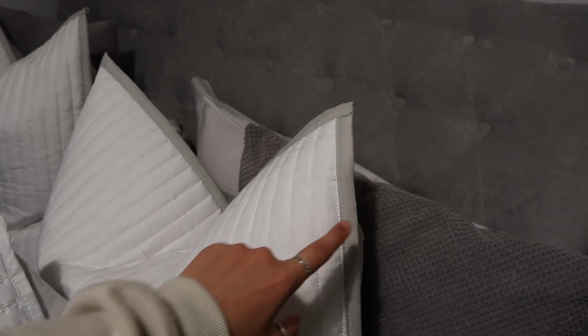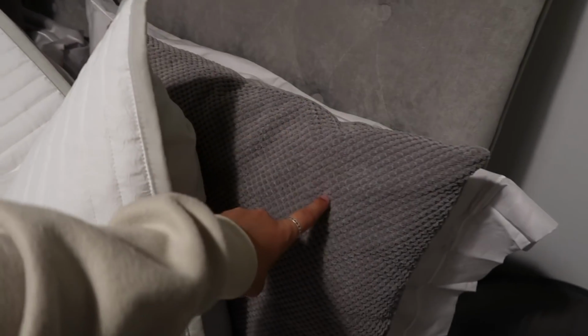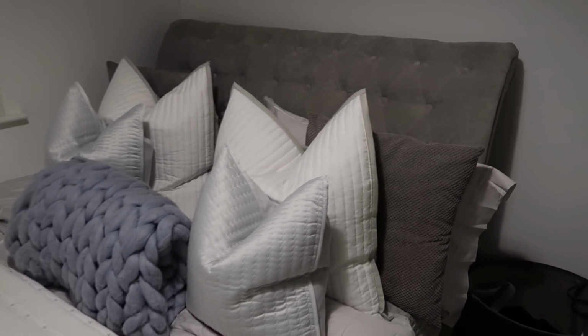And then I have these bigger ones behind, which are again just white with a grey border to them, and then these ones are the old ones that we used to have on the bed, and I've just kind of tucked them behind there to fill it out a bit. Yeah, I'm really happy with how this has tied together.